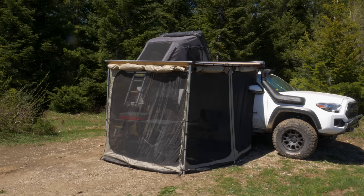The bugs are out in full force, so I did put up the A or B bug room with the awning, so that's nice to have a retreat and be able to cook and hang out without doing this all day, so that's kind of nice.